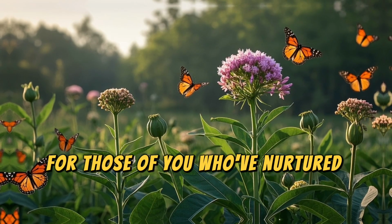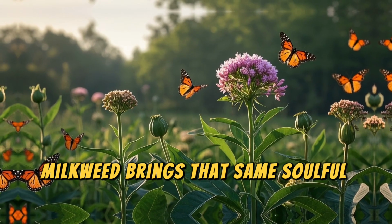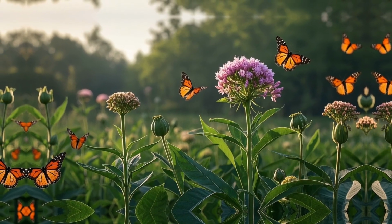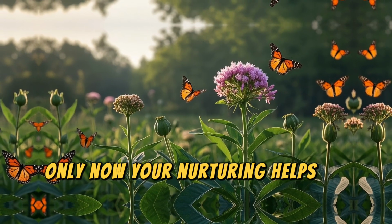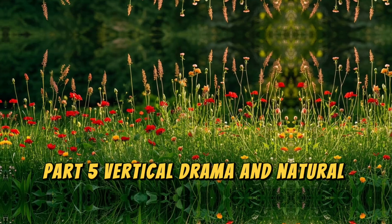For those of you who've nurtured indoor plants with care and intention, milkweed brings that same soulful connection to the outdoors. Only now, your nurturing helps an entire species survive. Part 5. Vertical drama and natural structure.